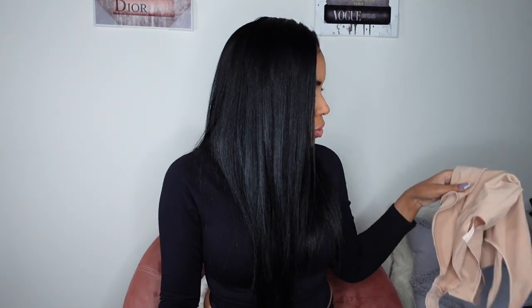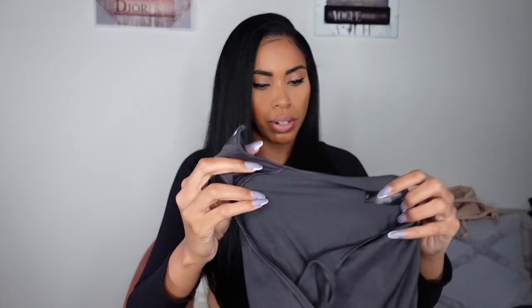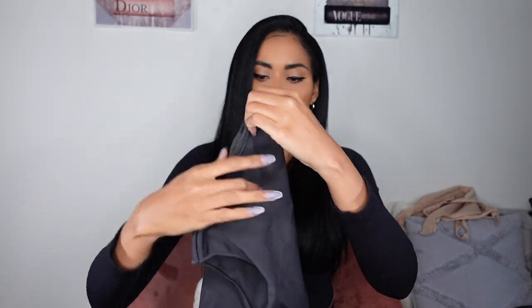I'm into the basic colors for spring. Usually I was always into the colors, but this year I feel like more of a basic color girl. And like I said, my style changes from time to time. This is another Skims top in the color dark gray. All these will be linked down below.